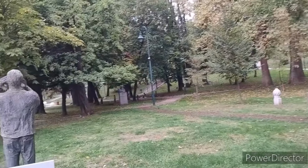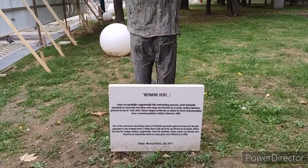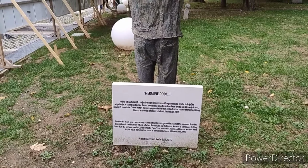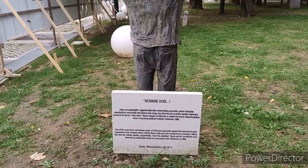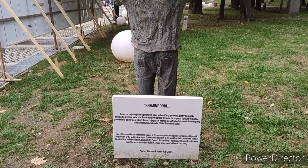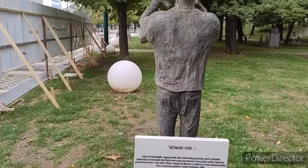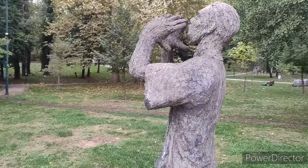What's this? One of the most heart-wrenching scenes of the Srebrenica genocide against the innocent Bosniak population is the incident where a father, Ramo, calls out to his son Nermin to surrender, telling him that the Serbian soldiers purportedly won't do anything. Ramo and his son Nermin were found by an exhumation team in a mass grave near Srebrenica in 2008. That's what this statue signifies.